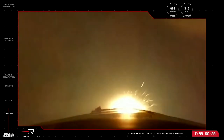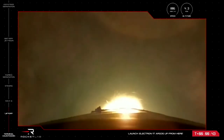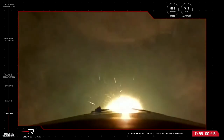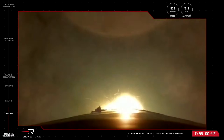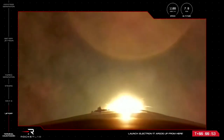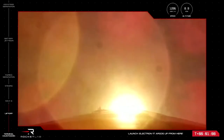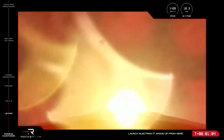T plus 38 seconds, and our 31st Electron has lifted off from the pad at Rocket Lab Launch Complex 1. Electron is powering its way to orbit for General Atomics. The next milestone after liftoff is max-Q, or maximum aerodynamic pressure. This is the moment during launch when the forces on Electron are at their peak, causing the most amount of stress on the rocket. Let's listen in for the call from Mission Control that Electron has cleared through max-Q.